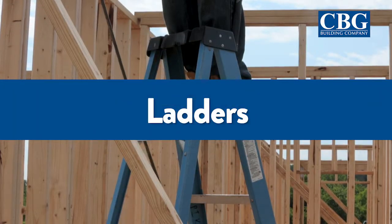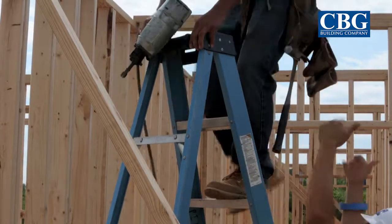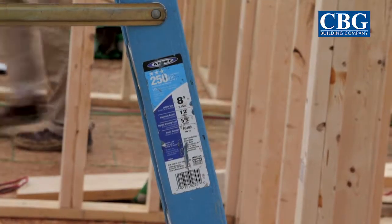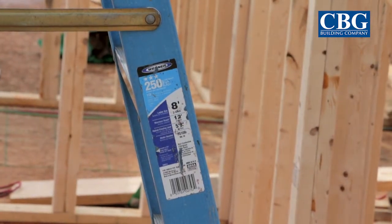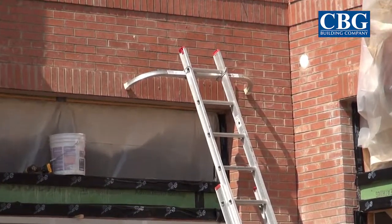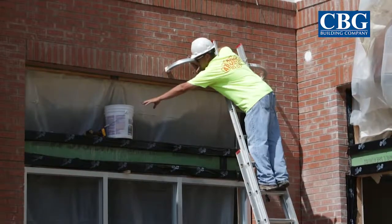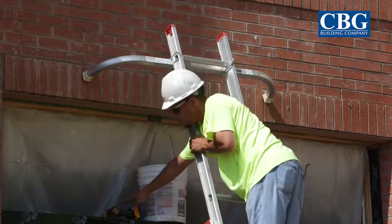Ladders. Ladders are also an important item to consider in fall prevention. CBG recommends that all job site ladders have a rating sticker of 250 pounds or greater. All straight ladders must have a stabilizer attached above 12 feet. Please remember that the center of your body must remain between the rails at all times.